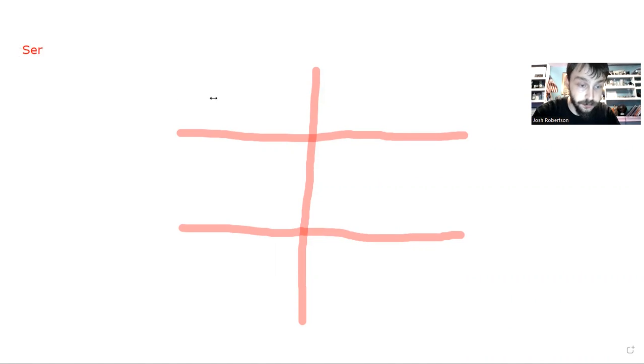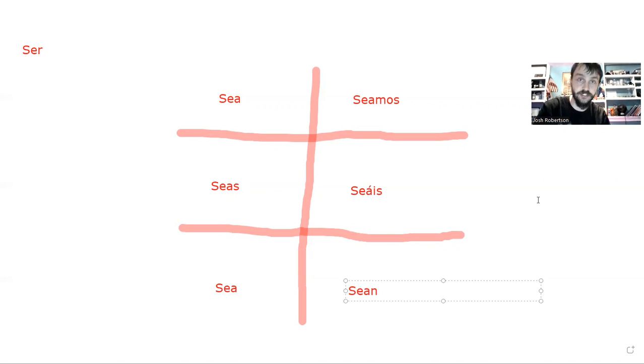The verb ser is actually yo sea, tú seas, él, ella, usted sea. Nosotros y nosotras seamos. Vosotros y vosotras seáis. Ellos, ellas y ustedes sean. Still, guys, notice this. Notice a change at the end of the verb in the subjunctive.